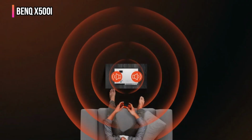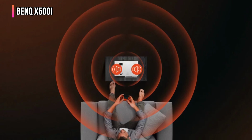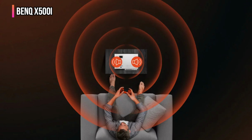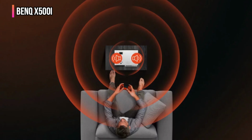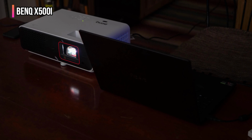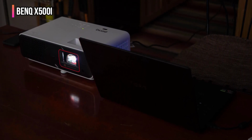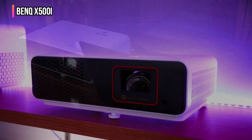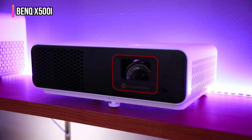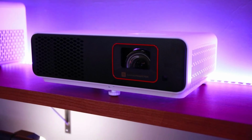We're also fans of the X500i's audio system, which supports both spatial audio and Dolby Atmos, whether you rely on the projector's internal speakers or connect it to a soundbar or full surround sound system. So whether you're gaming, viewing a Netflix series, watching live sports, or enjoying a movie night, the X500i offers versatility, an impressive LED-based picture, and decent sound. Priced under $1,700, it's also a really good value.